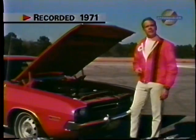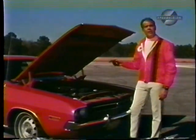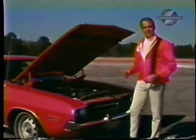But it offers more than just a pile of muscle. The Dodge boys put a lot of engineering know-how into this one, and it paid off in just about every department. Our driver twisted this Challenger every way but loose, and it looked like this.